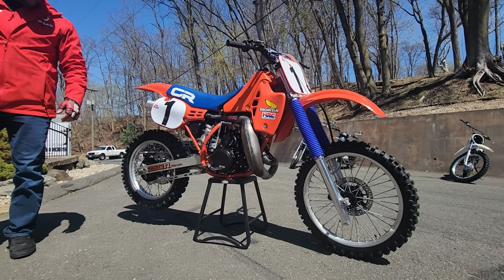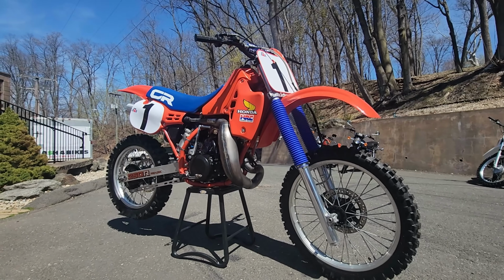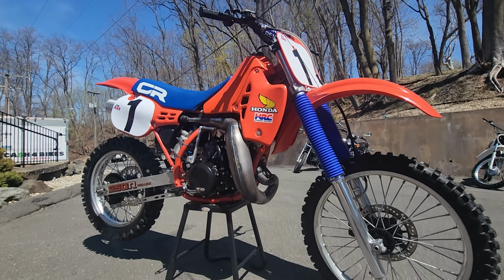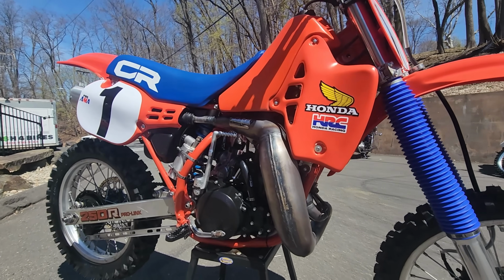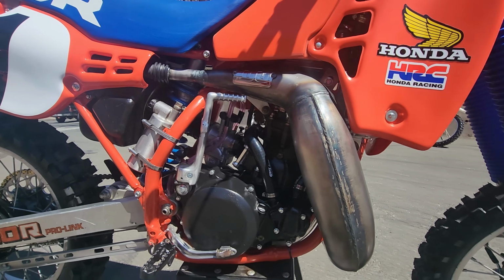So it's done. It's ready to go and ready to take to the races. So 105 hours labor. That doesn't include any of my time chasing this thing in and out of the detail shop and service over the last 3 or 4 months. This one took a long time to get done.